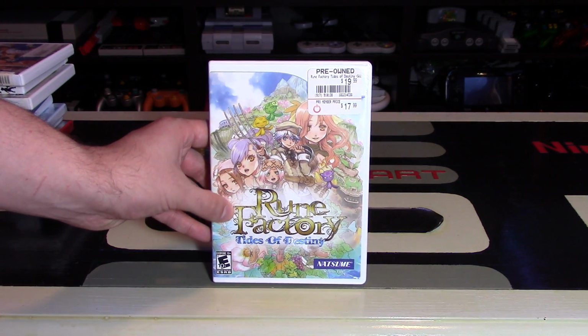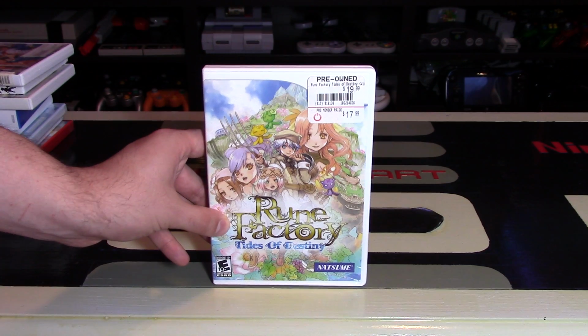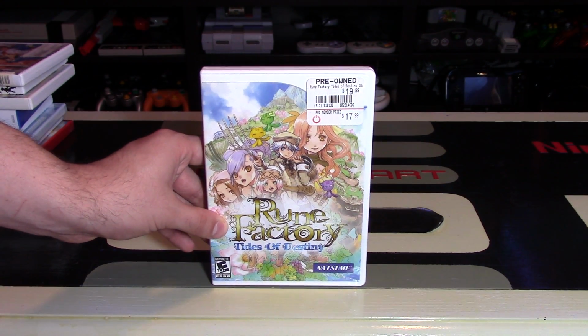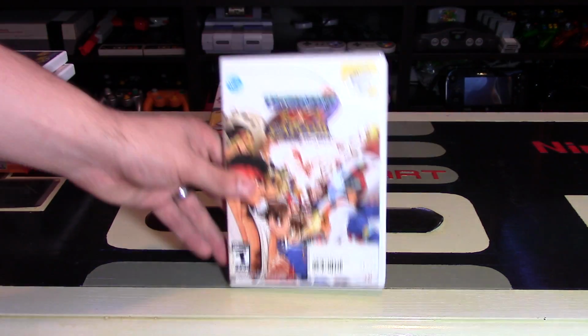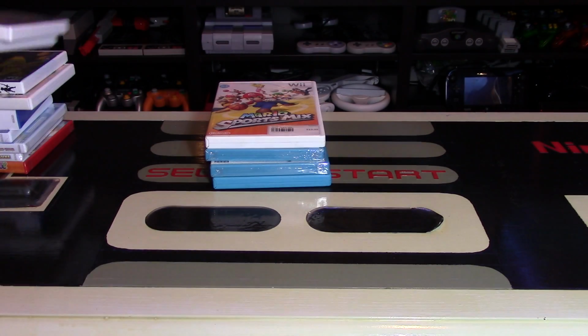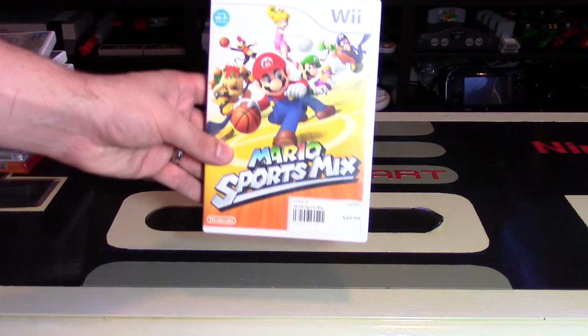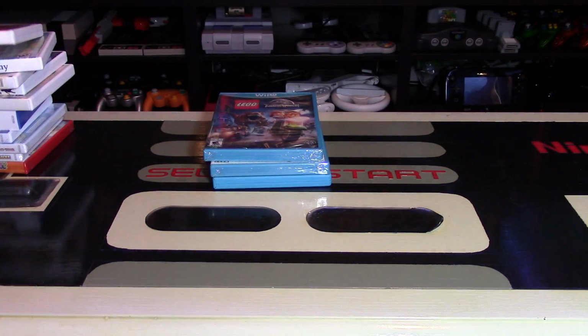Here is Rune Factory, Tides of Destiny. I talked about this actually in my room tour video, and I remembered that I picked it up just a few months ago. So I got that one for $18. Tatsunoko vs. Capcom, it says right there, $20. I thought it was worth it for 20 bucks just to get it now. And I also got Mario Sports Mix because it's getting harder and harder to find, so that one was $20 also.